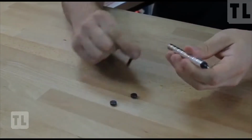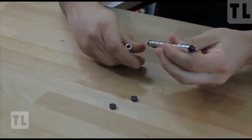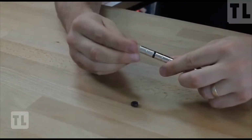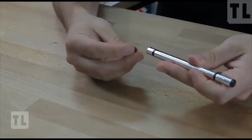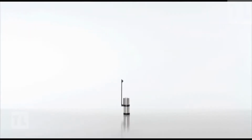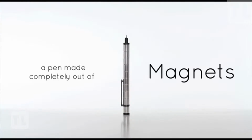Originally, when we made the first prototype, we actually really had no idea what it could do. The goal was to make a pen that had no glue, compression fittings, or even threads. The first goal obviously being pen and its function mainly, and also its aesthetics. A pen made completely out of magnets.